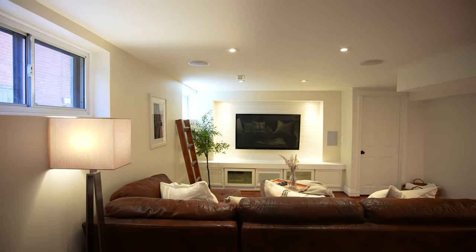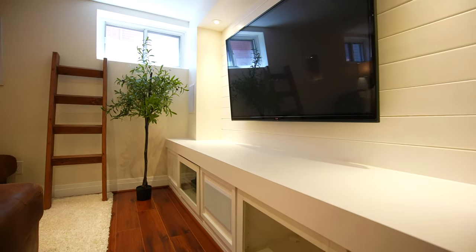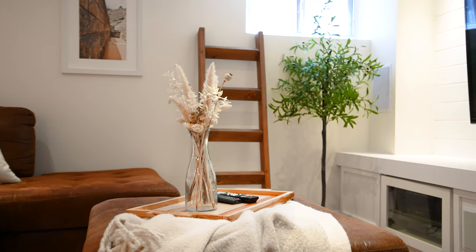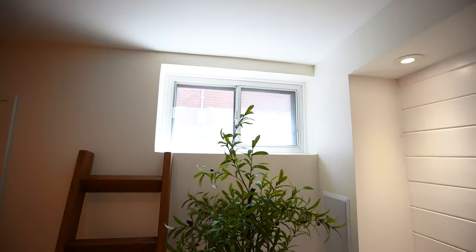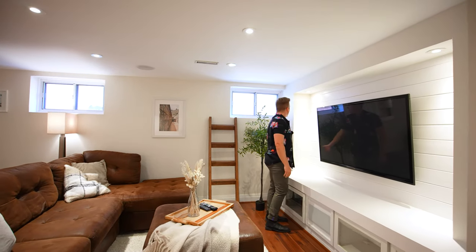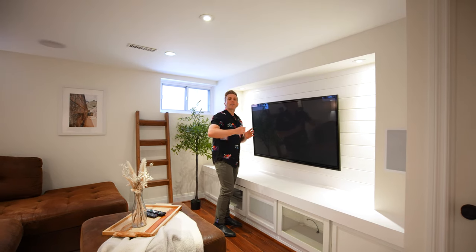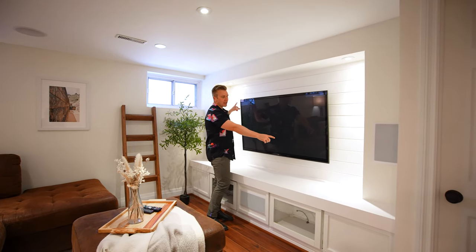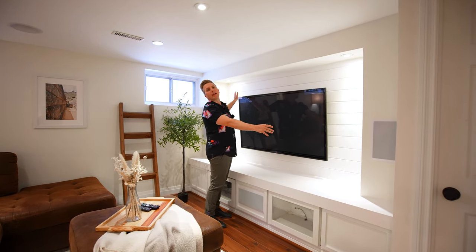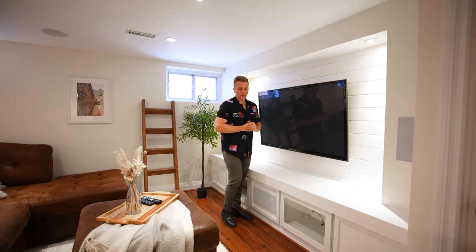Look at this setup, guys. Huge sectional couch down here, nice high ceilings, built-in speaker system, pot lights, massive windows, bringing in that natural light. Doesn't even feel like a basement. Let's call it a lower level. Built-ins across the bottom here, speakers on either side, and the perfect inset spot for that big screen TV. You can see we probably got a 60 inch in here. Bring your 80, maybe your 100. It's gonna fit. Wow factor all day long.